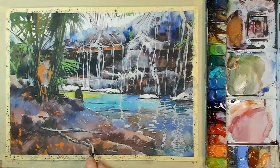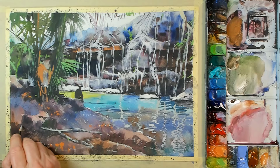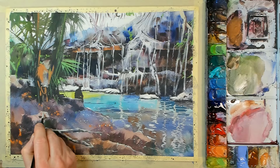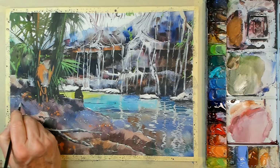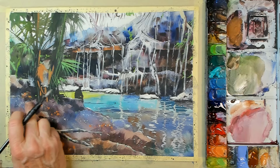I want the main focal point to be, well, I guess that figure, or maybe some of the roots on the far side, but I want to go through a dangerous phase here. And the trick, of course, is knowing when to stop, which is about now. There's not a lot more I can do with this.